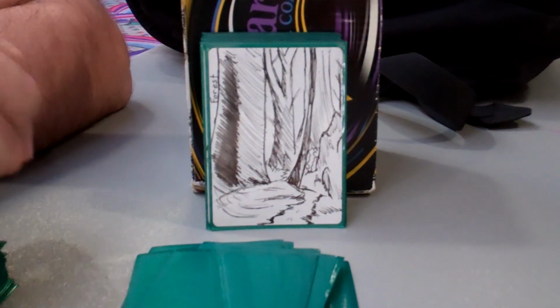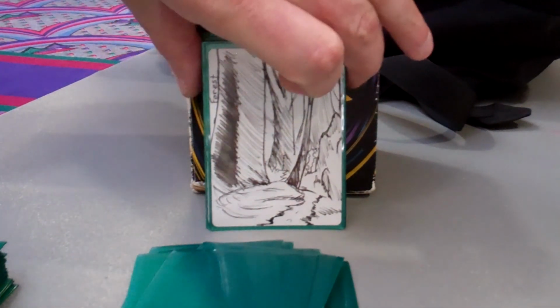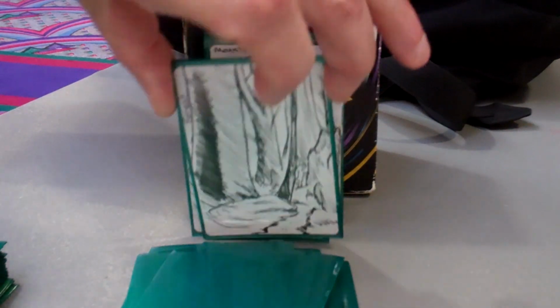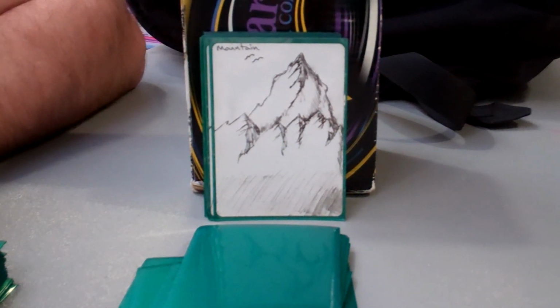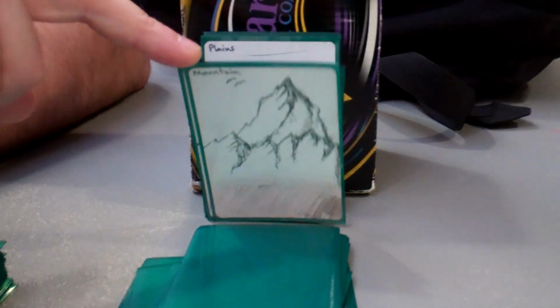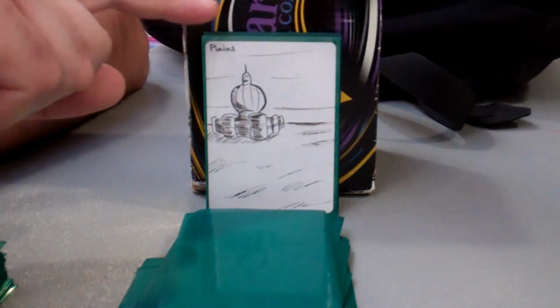And then we just have some basics. I got 6 of each of the basic lands. That was the forest. This is the mountain. All the basics are just some of my favorite art that I've always enjoyed over the years of doing this. Now these are the plains. It's one of the portal planes that I've always enjoyed seeing.